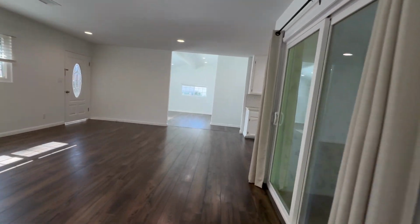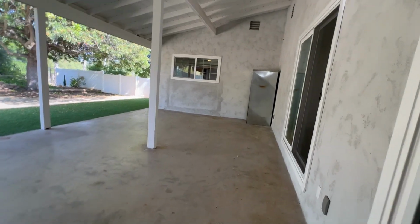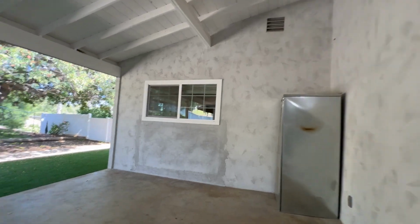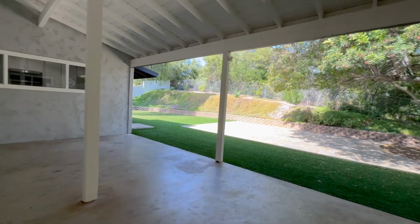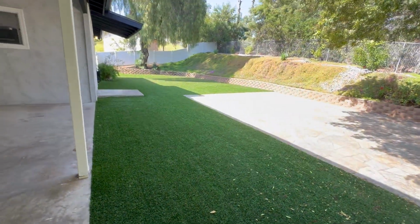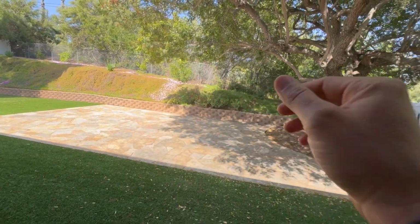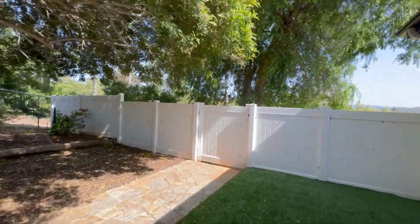Okay, because of these 2 sliding glass doors here, you have awesome inside outside living, and because it's nice and covered, it's always going to be cool on this side. That's where your water heater is. But notice these big tall ceilings here. Again, there's lots of space to put nice seating under the covered area. This is a turf, right? And it extends all the way throughout the yard. I love this stonework here. You can put more seating out there, a nice big table. Gives you lots of options there, and all covered by that big tree.